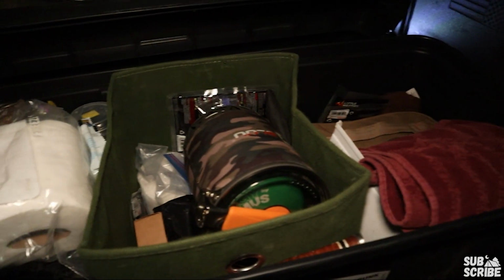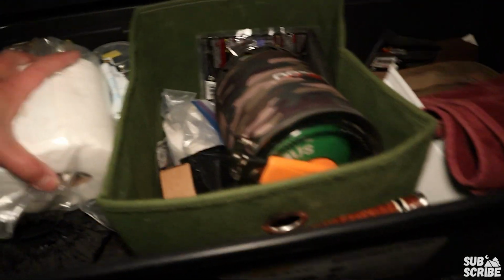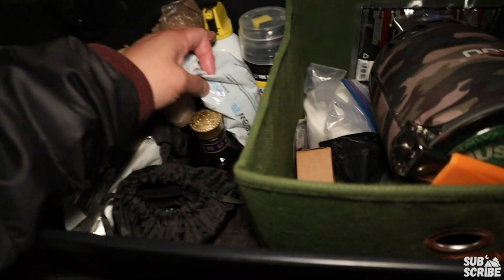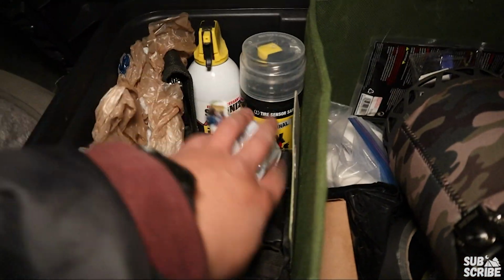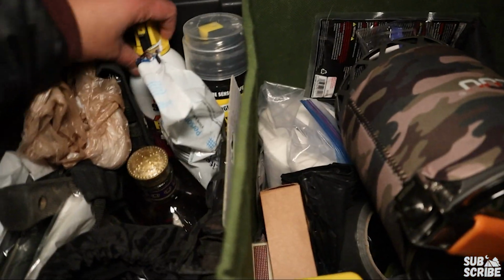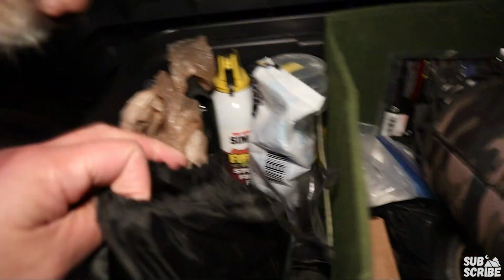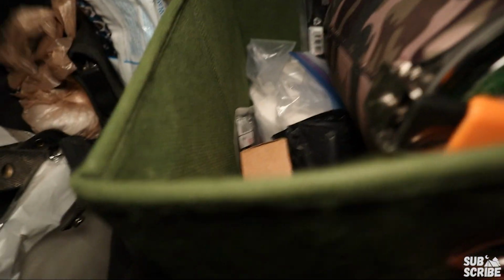I organized the truck tote similar to the camping kitchen tote. So I got the divider in here with the felt box. On this side I got just some normal truck stuff like Fix-A-Flat just in case. I have a fire extinguisher in here. I have a life straw. I got some Crown Royal for when it gets real cold, a battery jumper pack, a shovel, tire plug repair kit, a knife. I got a saw, some plastic bags here.